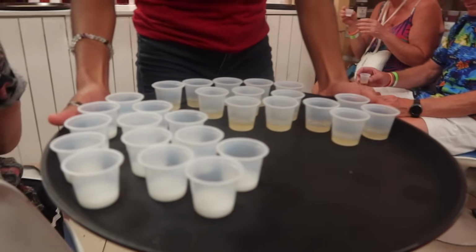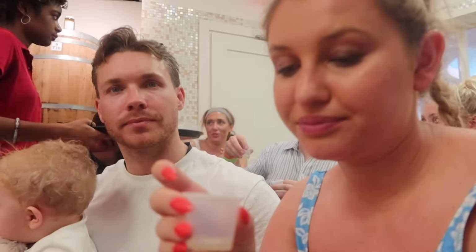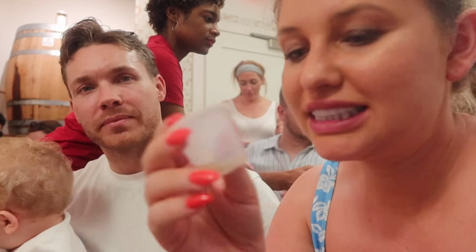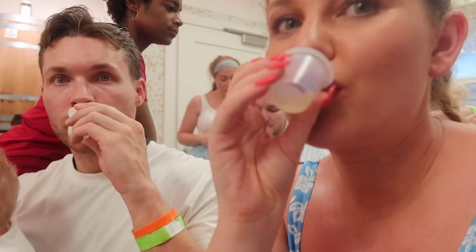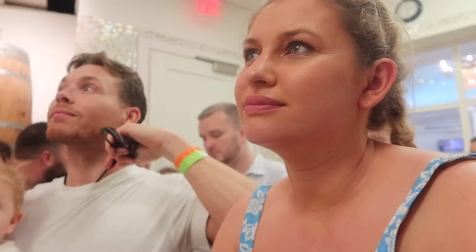Ooh, smells good. That was really good that way. This is so good. This is like Thanksgiving vibes. So if you guys had to choose between eggnog and homemade pumpkin pie, what would it be? Pumpkin pie.